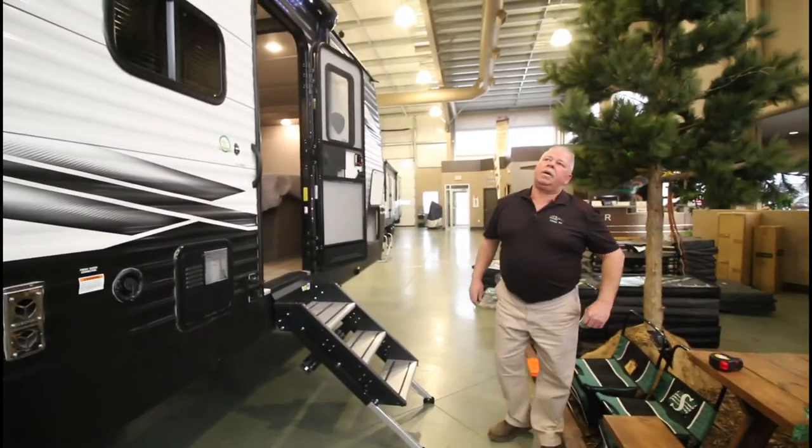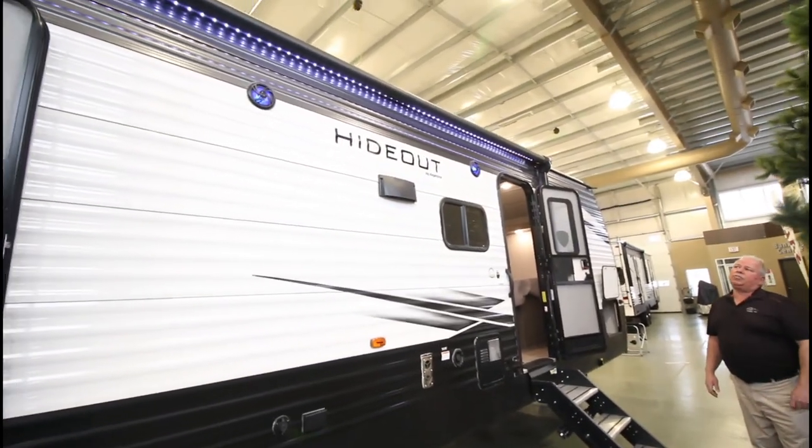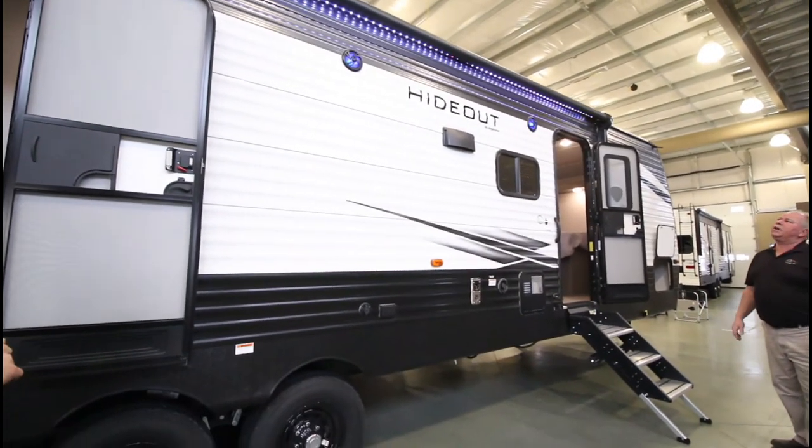I see there's some speakers up there. I'm assuming those are probably Bluetooth speakers. Can you hook up Bluetooth to those? Yes, these are actually Bluetooth speakers. You can set the speakers to just play outside or inside and out. It depends on how you like it.